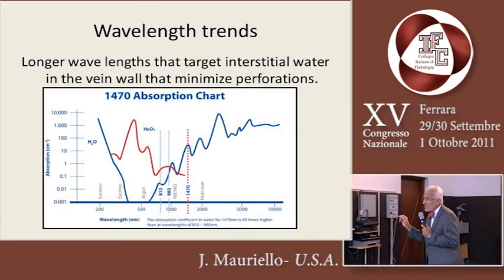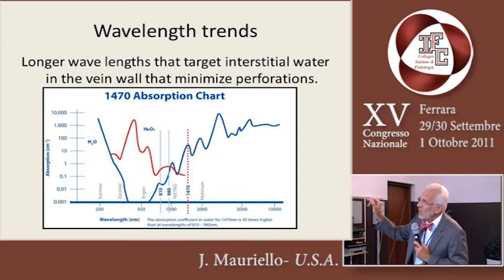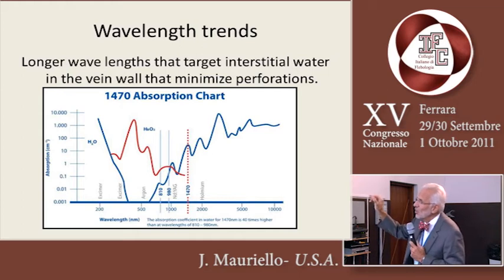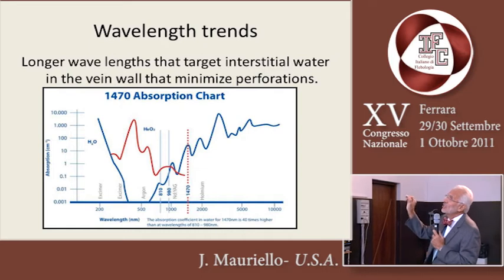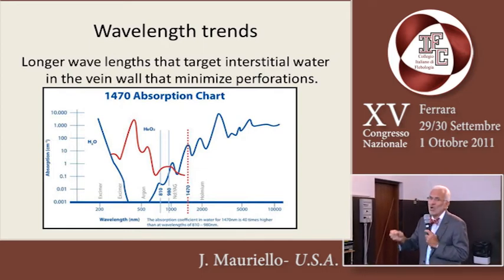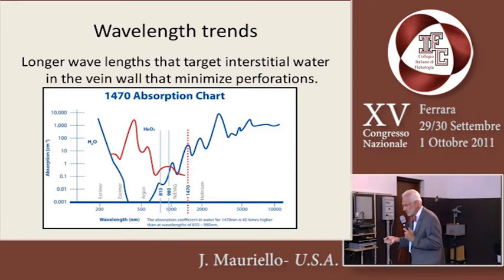Of course, with the wavelengths, we have seen a change going from the shorter wavelengths of 810 towards the longer wavelengths of 1470 that actually target the interstitial water in the vein wall, which minimizes perforations.